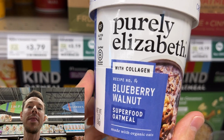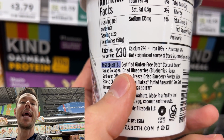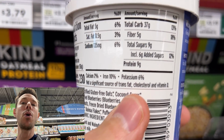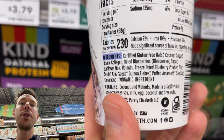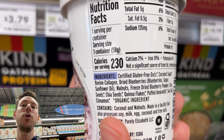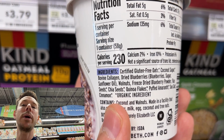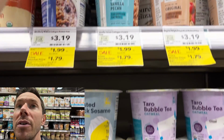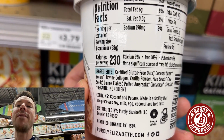This is with grass-fed collagen superfood oatmeal. So it's organic gluten-free oats, sweetened with coconut sugar, paleo coconut sugar, only, what is that, 6 grams, a teaspoon and a half for the whole thing, with dried blueberries, bovine collagen. I don't like that the blueberries are coated in sugar and sunflower oil, but the rest of the ingredients are perfect. I guarantee if you pick up something like vanilla pecan, yeah, you won't have those problems.